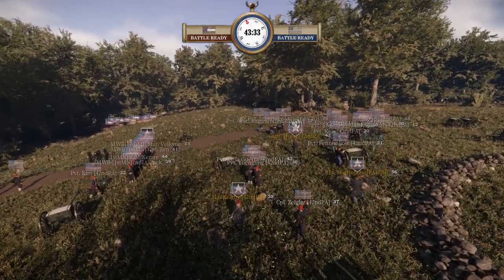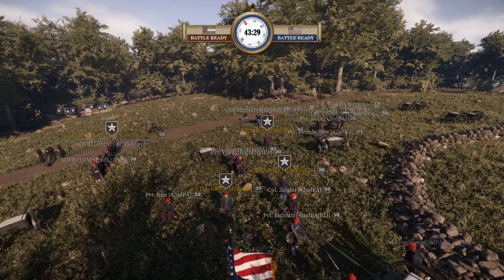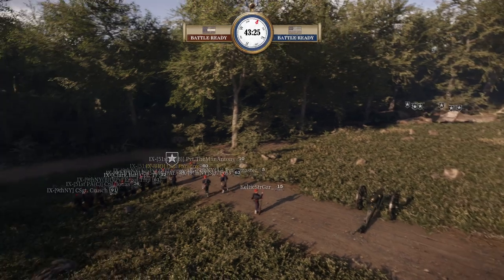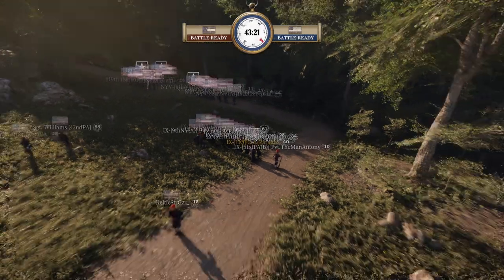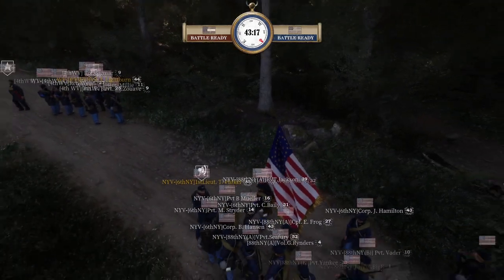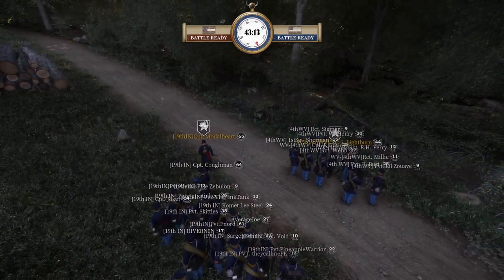So it looks like we've got the 42nd, and they actually have a gun here with Mattis. Interesting. And the 42nd is commanded by Captain Hood and Lieutenant Kilroy. And we've got the MWB under Willie Stone. We've got Colonel Paradox leading the 9th Corps. We've got the NYV led by Lieutenant Parker. We've got the 19th Indiana led by Captain Modelhart.